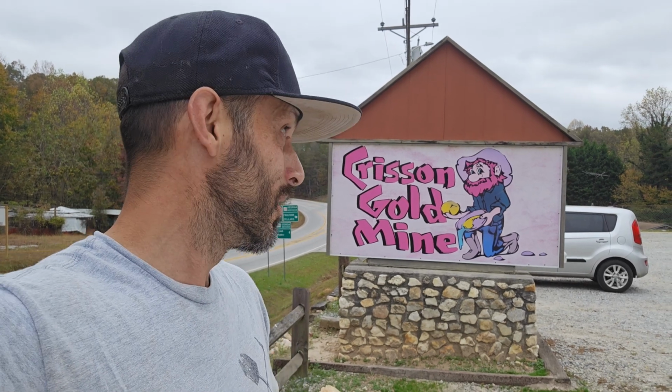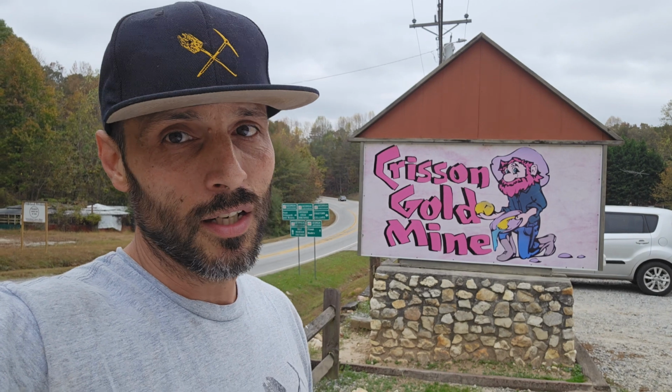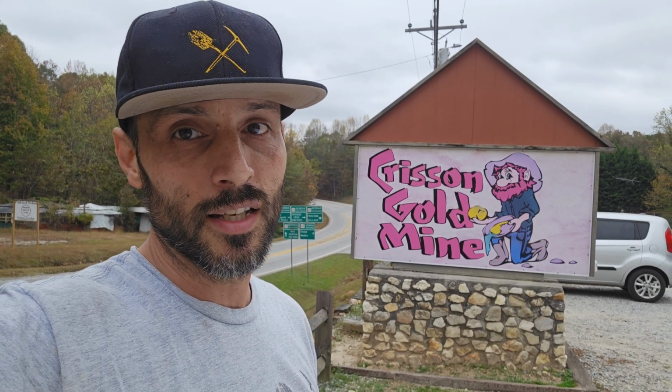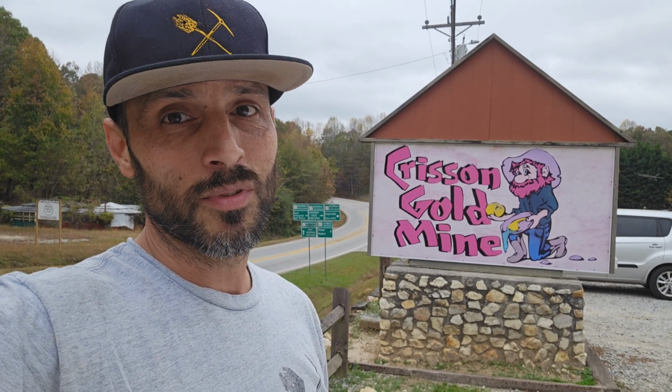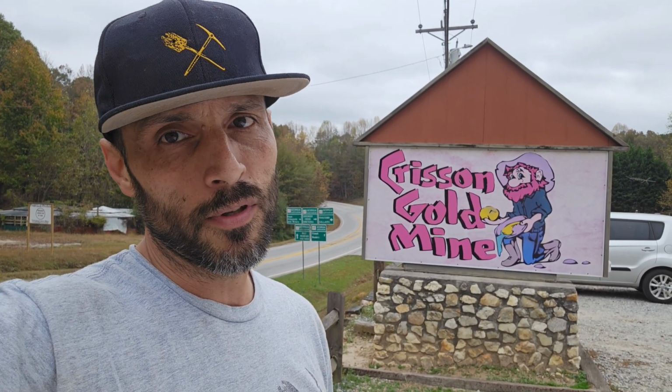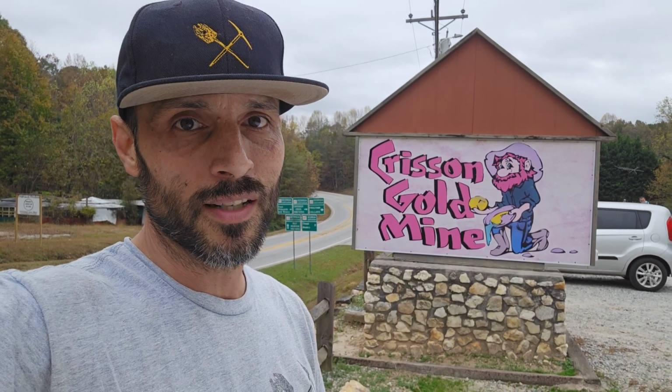So I decided I'm going to donate my gold here because there's all kinds of kids that come here, learn to pan for gold. It's an actual gold mine that used to operate. They got a stamp mill, old time mining equipment. And so kids come here on their field trips, and people that are interested in getting into the gold prospecting hobby, this is where they come get all their prospecting gear.